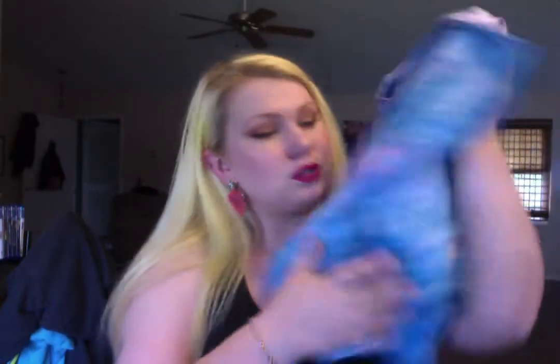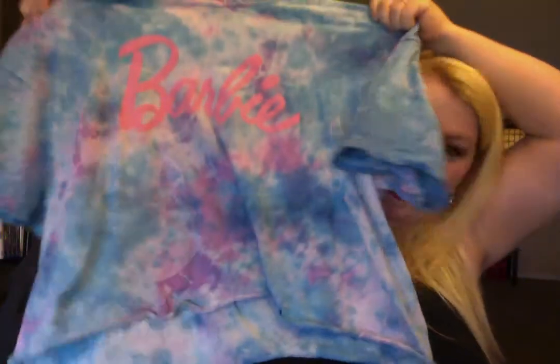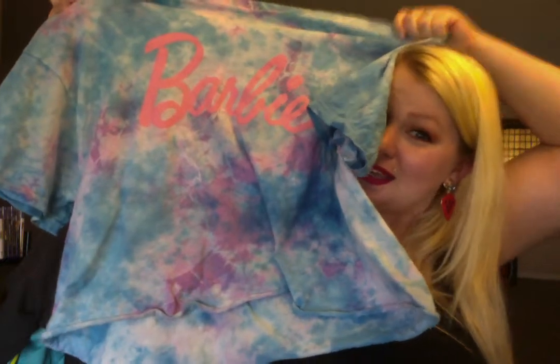I got two clothing things, which first would be this crop top that's tie-dye and says Barbie, and it is the comfiest, cutest thing ever. When I saw it, I had to have it, so I did pick up that.